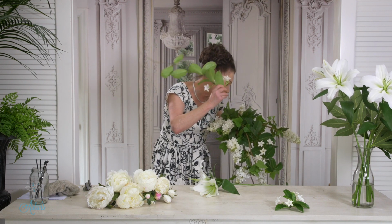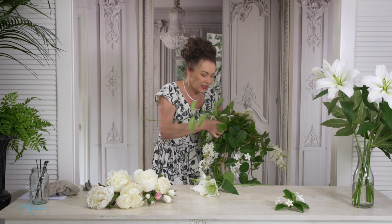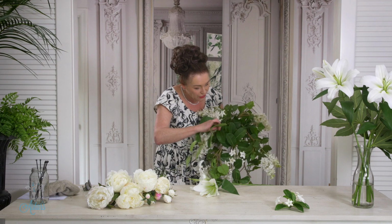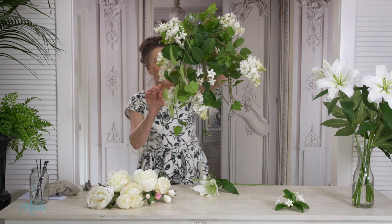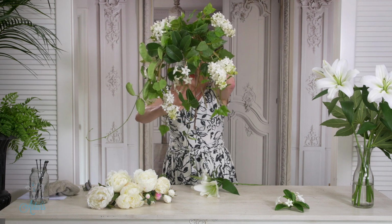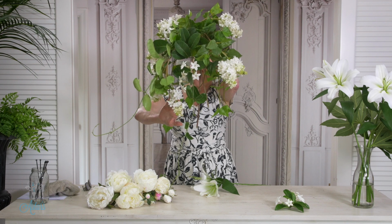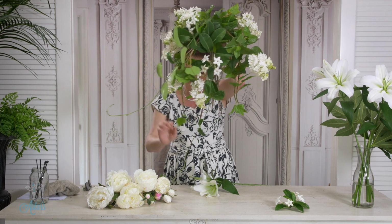This one can go into here, and when you're doing it, you just have to sort of poke around until you get it to fit into that wee hole there. So that can go to there. So look how easy that was to create that beautiful flow. And look at the green of the ivy, the green and the white of the lilac, and then those beautiful little highly fragrant flowers of the stephanotis.